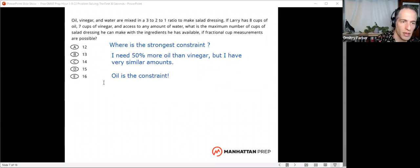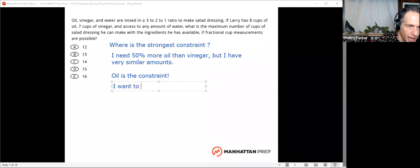Okay. So if I want to maximize the amount I make, and oil is what's limiting me, I basically want to use all my oil if I can. Now they told us we can have fractional cup amounts, so we don't have to just use 6 cups of oil. That's how some people are getting A. That's not right. I want to use all the oil.